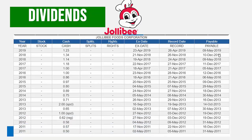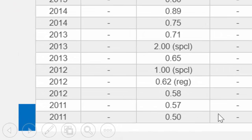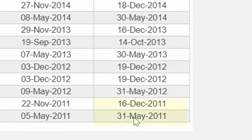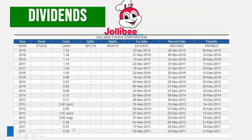So, going back to the Jollibee, ito nag-start dito 2011, but 2010 meron din. So, in the span of those years, from 2010 to 2019, may ini-issue rin siyang cash dividends na tinatawag. So, halimbawa, itong 2011, this is 50 cents or 0.5 peso per share. That was issued May 31. So that was paid May 31. And then come December, meron naman siyang inisyung cash dividend.